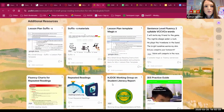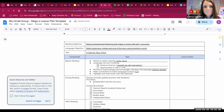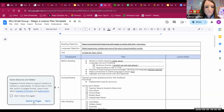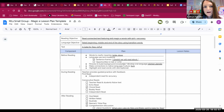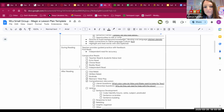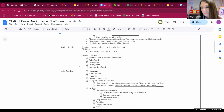So let's just look real quick at the lesson template. All right, can everyone see this? Yes. Okay, perfect. So Christina and I are so excited about this. We just put this together for you. So we have the reading and language objectives at the top, and then you can see the different components, the before, during, and after reading. So Christina, do you want to walk through your lesson, and then I can quickly walk through mine?